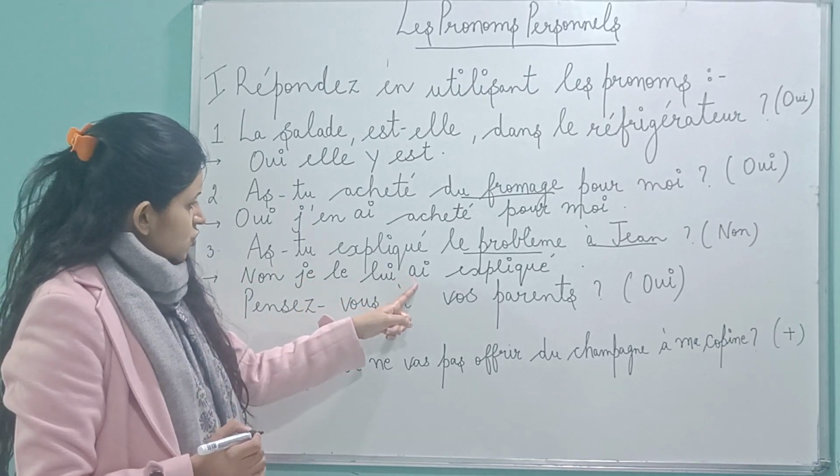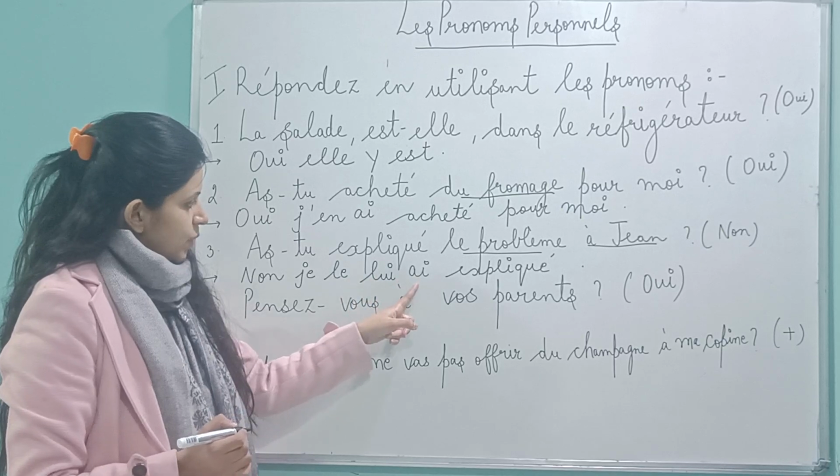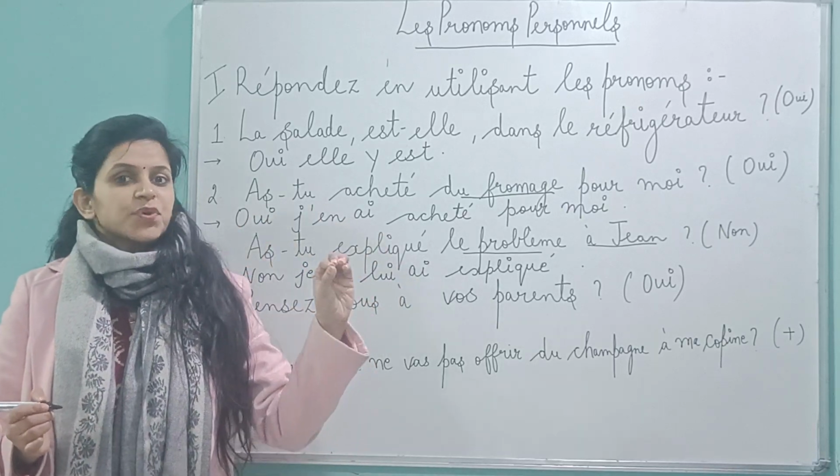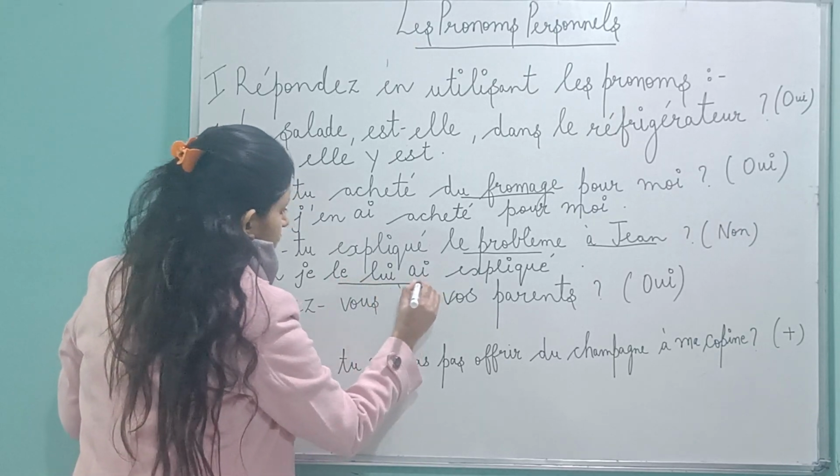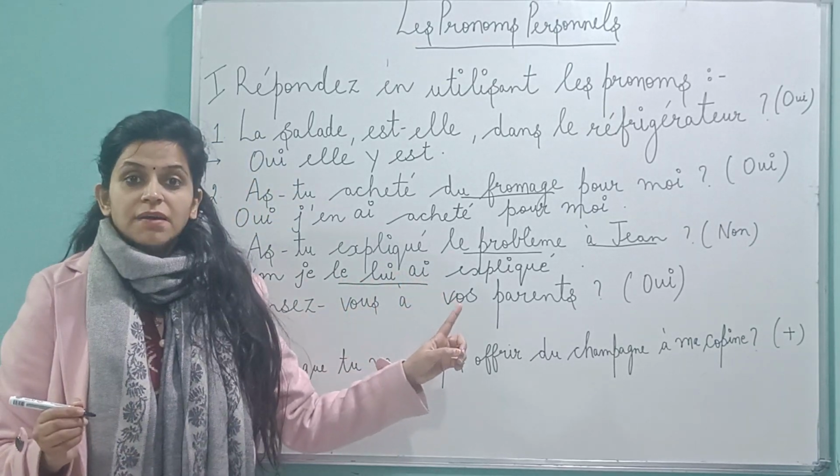Now if you see the first one, there are also pronouns with the first verb. You can never separate the pronouns and the verb. So this entire thing becomes one.